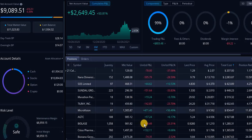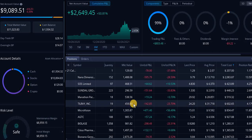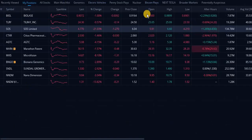I did sell a little bit of BioLace and a little bit of Microvision and a little bit of TLRY to get the buying power for Mara and SOS. Yeah, I wish I had some more buying power. That would be nice, because I would have loved to load the bow on either of these, especially Mara. I would have loaded on Mara, because you guys know how bullish I am on Bitcoin.